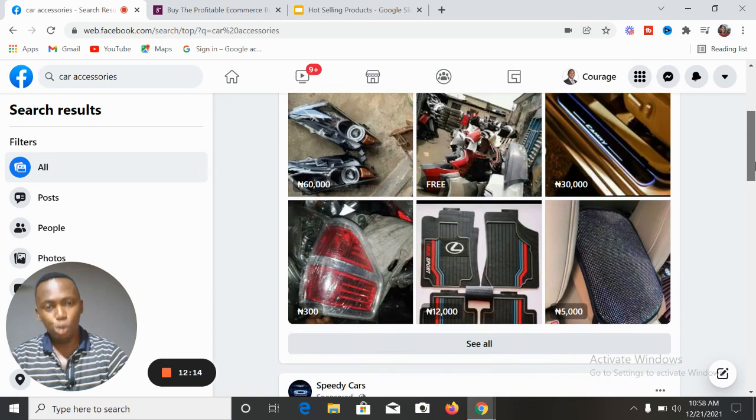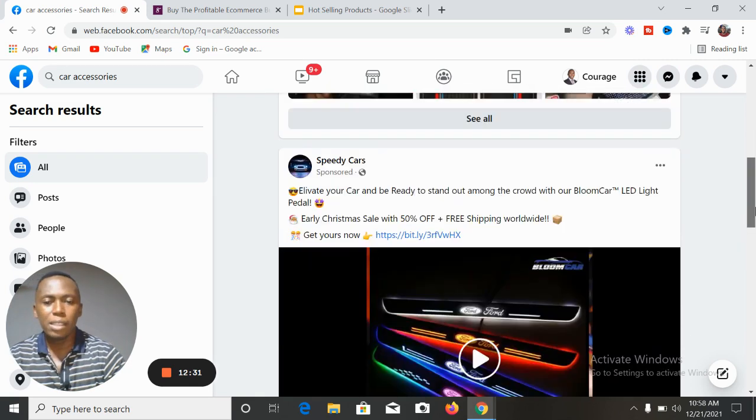You begin to search until you find something interesting or something attractive or something impressive that makes you go, wow, what is this? I love this. The same way you feel wow is the same way someone else will feel wow when they see your advert. So you keep searching, all right?